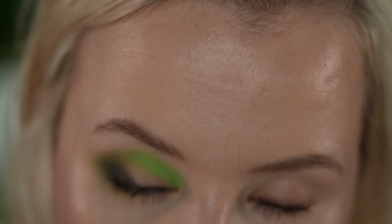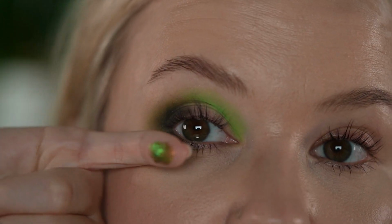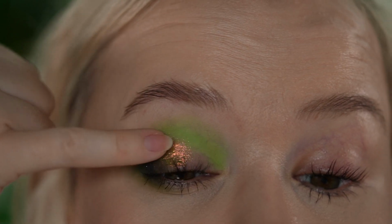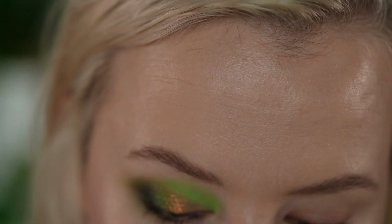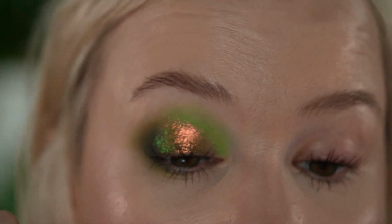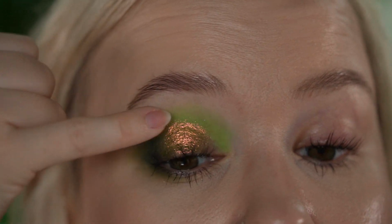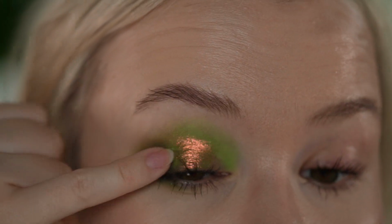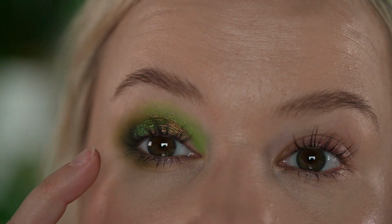And then I'm gonna take Lost Souls. I'm just gonna use my pinky. Ooh, look at that shift. Oh my god, it's so pretty. And it's gonna go basically all over the lid. I'm gonna leave just a little bit of a space in the innermost crease. And I'm just kind of blending it into this outer corner.